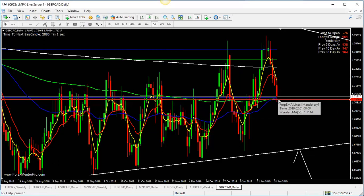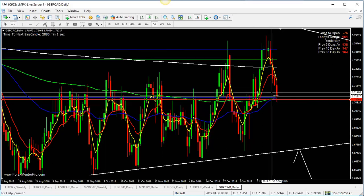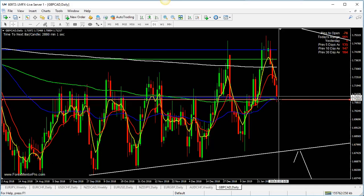So this next daily candle, guys, if it closes above this 1.71 thousand, I'm going to buy up to the 800 EMA. If you don't have the 800 EMA, get it. If it breaks below, I'm looking to sell, because the stop loss will be small no matter which way it goes. Depending on how far it closes below, minimum you're looking at a 17 pip stop loss for a potential 300 pip gain.